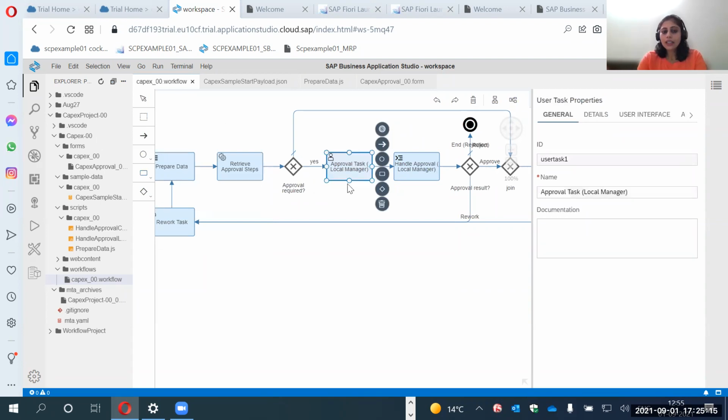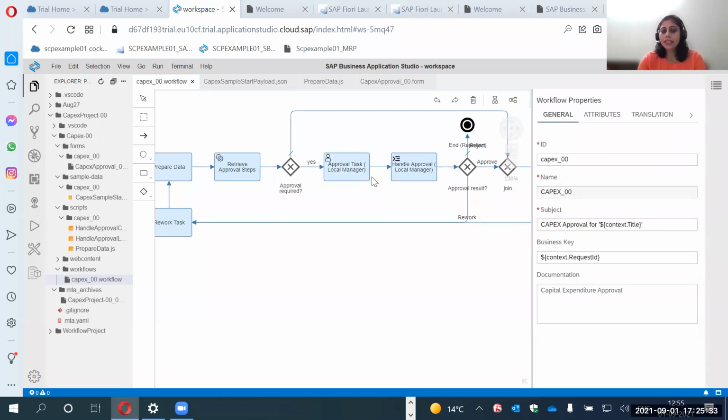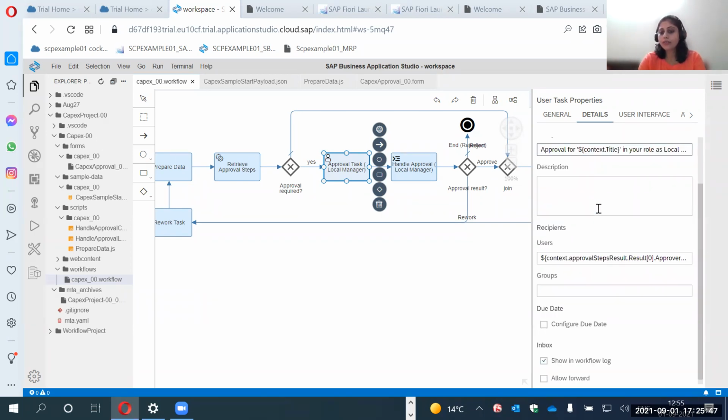Here the user task is basically meant for a user, where a user has to perform some action which the user can access from his My Inbox application, right? What Milton showed us on our standard workflow management launchpad, right? While configuring this user task, you need to provide certain details, like the priority of the task. You have different options which define how urgent the task is, and then you can provide a meaningful subject. You can also use a dual expression to access contextual information.